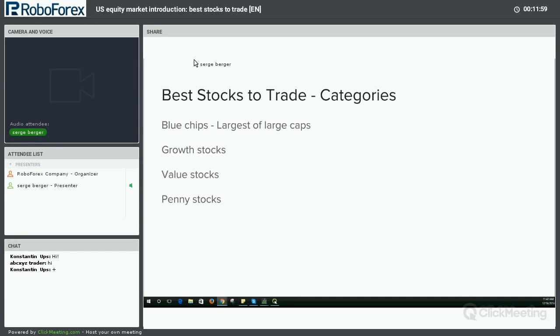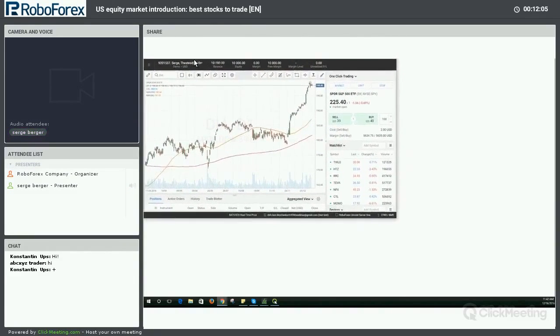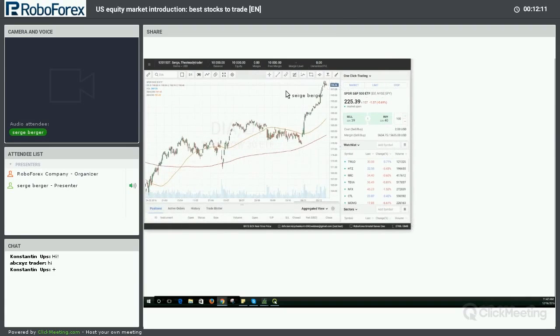The Dow Jones Industrial Average actually has an exchange traded fund that you can trade. If anyone here would like to trade the Dow Jones Industrial Average, which is 30 stocks, 30 blue chip stocks as they call them, you can do that using the ETF or exchange traded fund with the ticker symbol DIA. All you have to do is go into the Roboforex platform and type in DIA. Okay, so very simple as far as that is concerned.